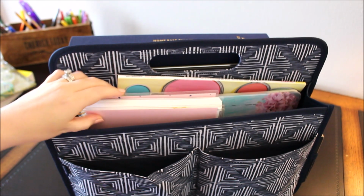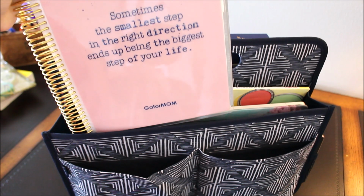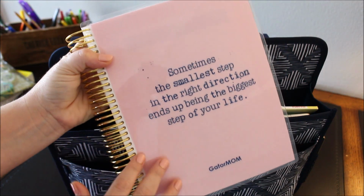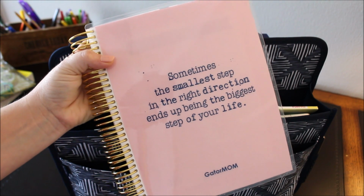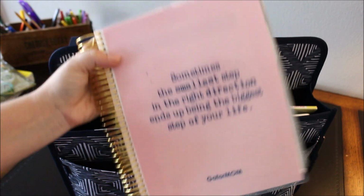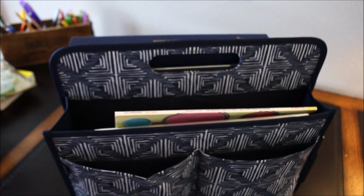Then right here next to it, I have my Gator Mom planner. This is a big monthly Erin Condren planner, and I use it specifically for Gator Mom stuff, for planning out content and scheduling things, talking to brands and all that kind of stuff. So that is what is inside this planner.